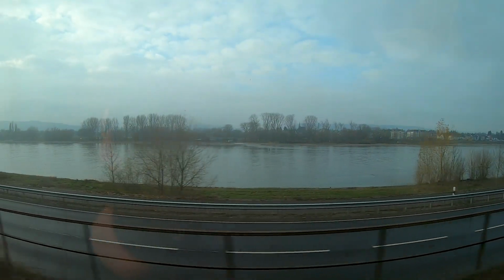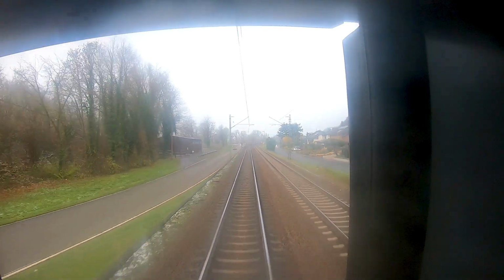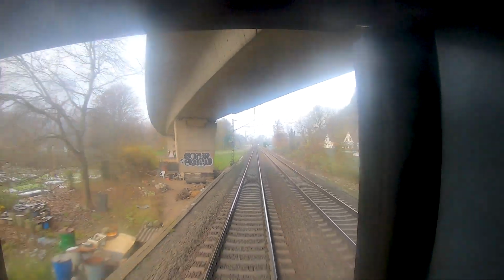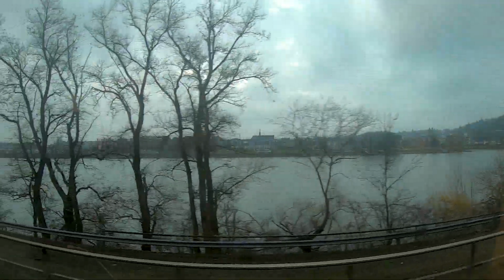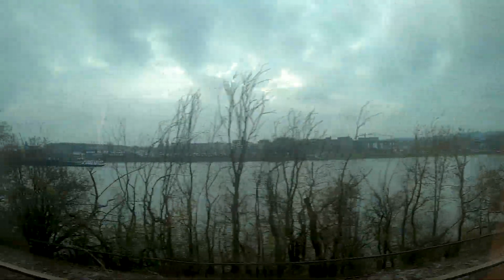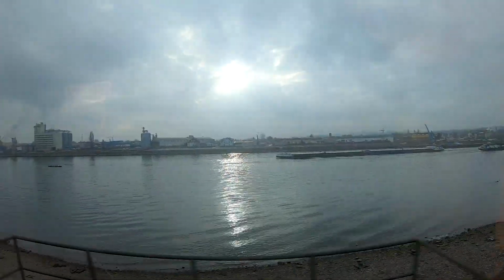Normally all Intercity Express and Intercity trains are using the West Rhine Railway on the other side of the Rhine, but in case that this railway line is closed, trains get diverted on the East Rhine Railway, and that was what was happening today, and that's why our train started in Bonn-Beuel. Bonn-Beuel usually does not have any long distance trains except for one night train per day, but as the other railway line was closed, Bonn-Beuel was the replacement for Bonn main station, and we were following the East Rhine Railway to Koblenz.